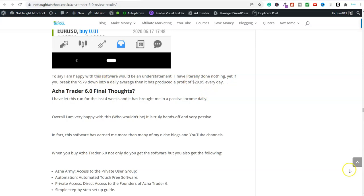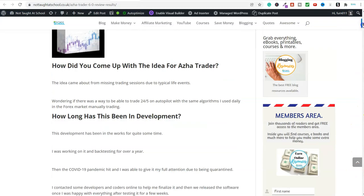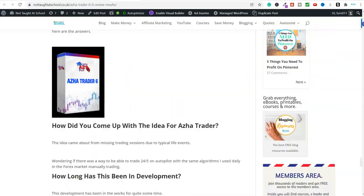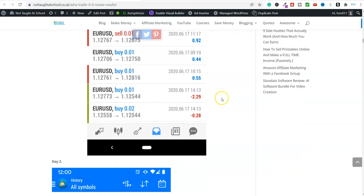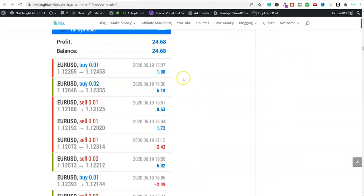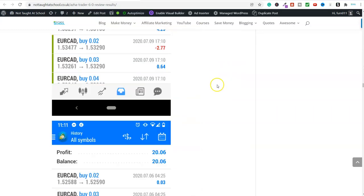This account over here, by the way, sorry, let me just take this up so you can see this. This started out with $1,000 on this one. So come down here, you can see, yeah, deposit, it was $1,000. So day one, $11, which wasn't bad. And again, I'm not going to go through all these, but you can go through and have a read of all of this in this article.